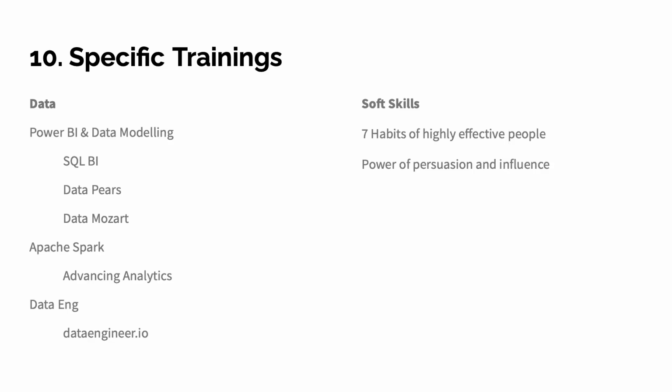Next is specific trainings. Now, depends on what you do. There will be a lot of specific trainings available in data. Here I've listed a few in Power BI, Apache Spark, as well as data engineering. Please comment if you think I missed some of the other more specific trainings that's worth highlighting to the rest of the community, as well as there will be soft skills trainings that are available locally, provided by different types of companies. And the two best ones I've ever attended are 7 Habits of Highly Effective People, as well as Power of Persuasion and Influence. There will be negotiation trainings, communication trainings, public speaking trainings that you can look at locally, but definitely take a look at those as well.